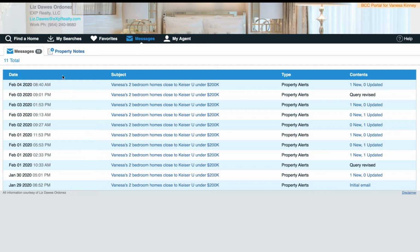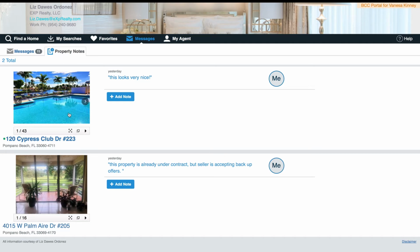Very critical information so that the alerts are being updated, and you're only getting information on properties that you want. Now, this is one of my favorite features, property notes. And the reason why is because when you add a note like this one, this looks very nice, it gives me an idea. We start learning what you like, what is most special to you. And so please feel free to ask questions, make notes.